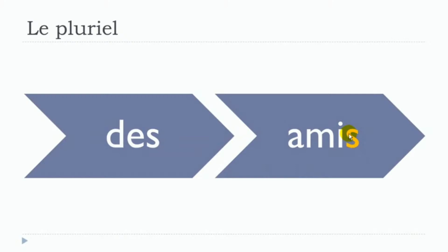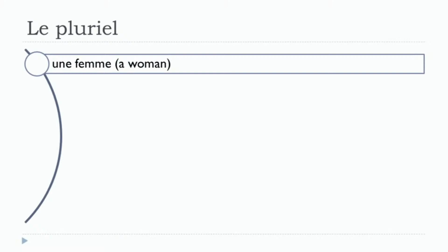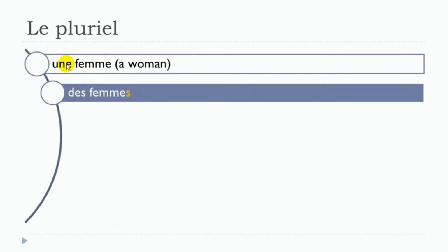Now let's see a few examples. This one, une femme. If we think about the rule we saw previously, une changes and the article becomes des. Femme, you write it like it was in the singular form and then you just add this s at the end. And as we said, you don't pronounce it. So you get des femmes. Une femme, singular, and then des femmes.